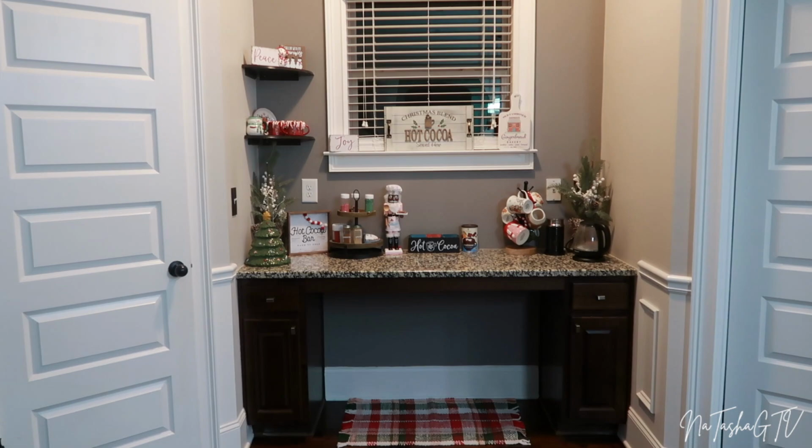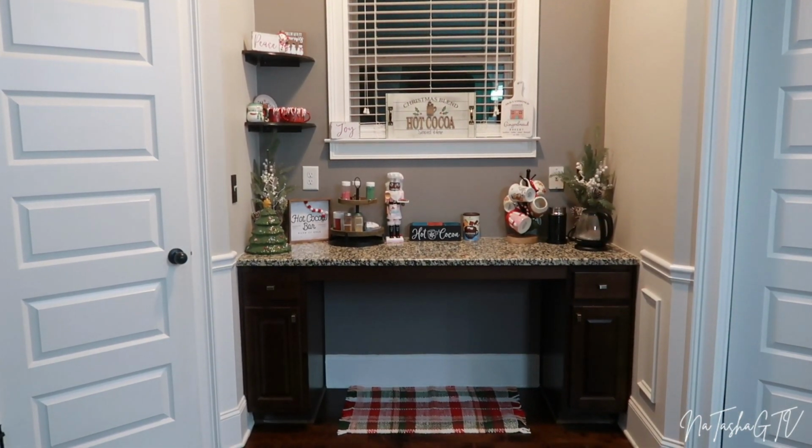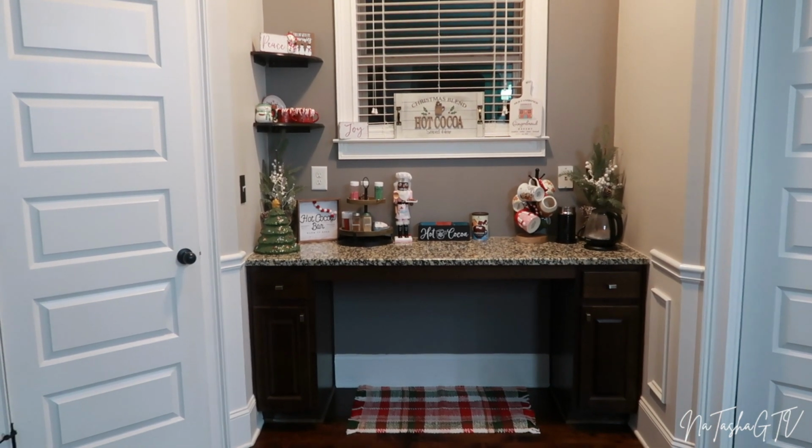Kiki? Where's the candy canes? They're right there. You don't see them? All of them? No, not all of them. I just put some of them up there, and I put the rest of them in the pantry.